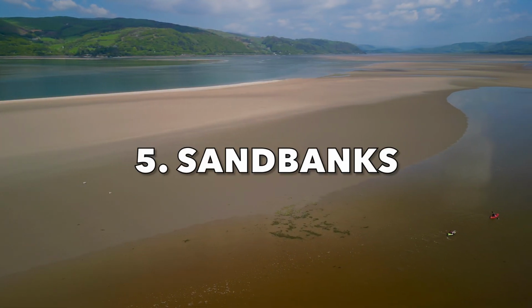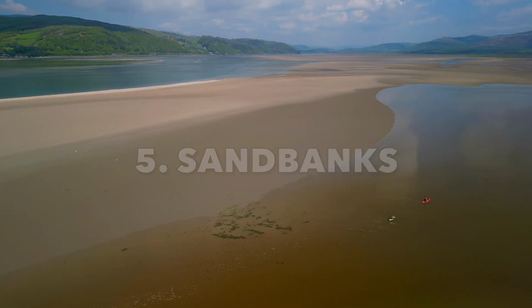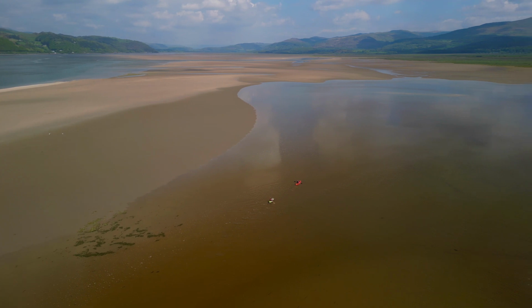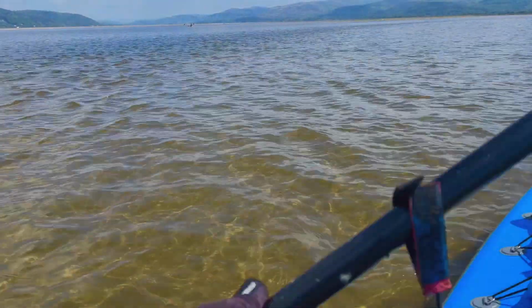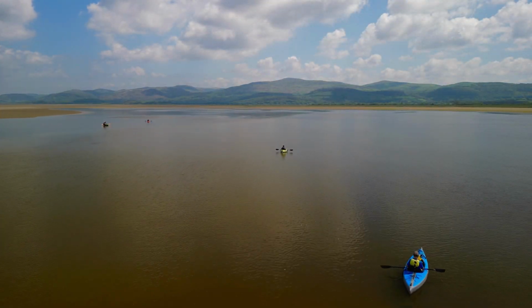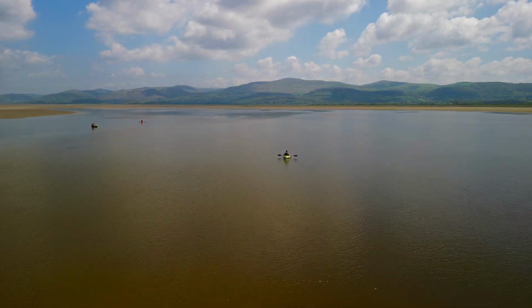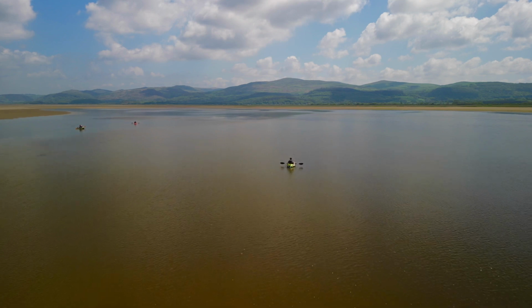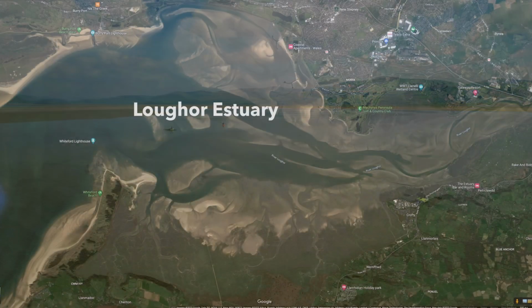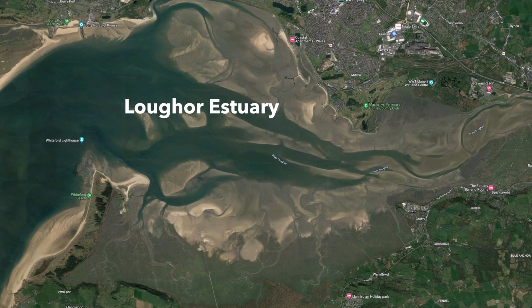Fifthly, sandbanks. One peculiarity of estuaries is that when the tide starts to drop in them, you often get large sandbanks becoming exposed, which can create a number of issues for kayakers. Each estuary is of course different and will have its own pattern of channels and sandbanks. We usually use a mapping program or app with a satellite view such as Google Maps, which is useful to see where the main channel of the estuary runs and where sandbanks are.